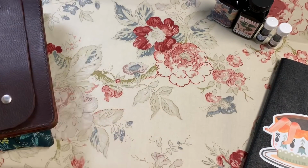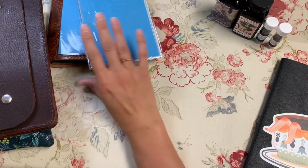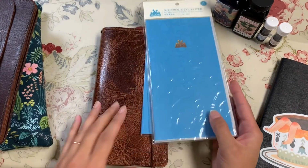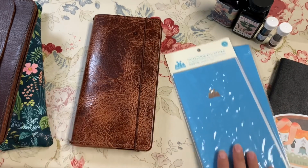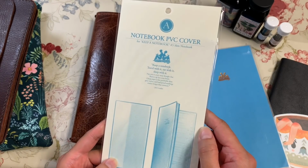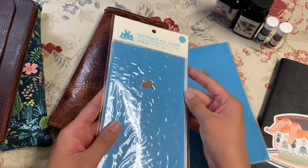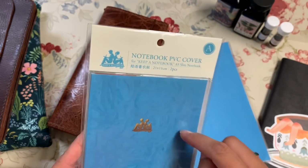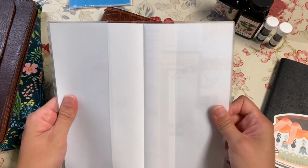Thank you again. Okay, so the next thing, if you are a standard size traveler's notebook user, these are so cool. I was so happy to find these. These are actually notebook PVC covers. So it's a plastic cover. This is the package it comes in. I got these off Jet Pens, and they are clear covers for standard size inserts, which is amazing.